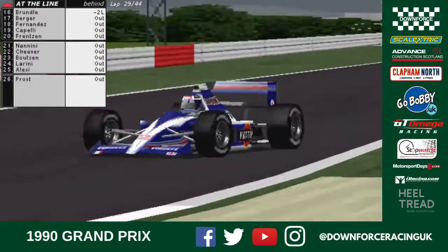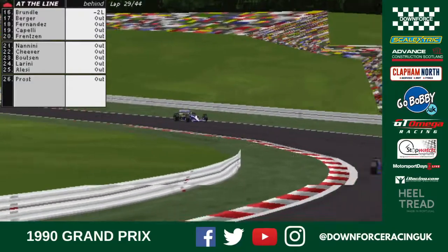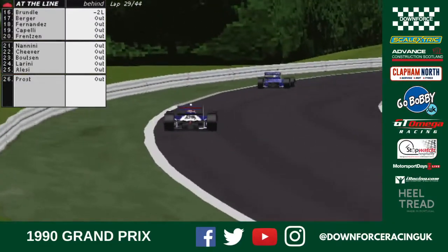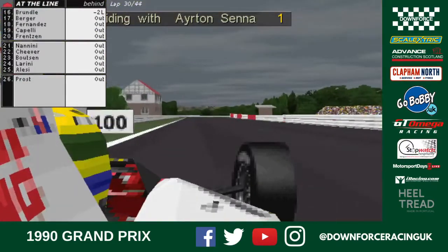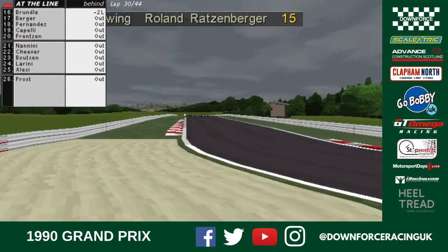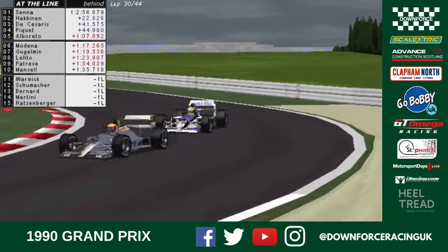Just 16 cars running the race. 10 out. Gerhard Berger's McLaren. Fernandez in the Arrows. Capelli in the Leyton House. Heinz-Harald Frentzen in the Tyrrell. Alessandro Nannini's Benetton, the two Ligiers of Eddie Chiva and Nicola Larini, Thierry Boutsen's Williams from the lead, Jean Alesi in the Tyrrell, who has won twice this year already, and Alain Prost in the Brabham, the reigning world champion who crashed out on lap two.